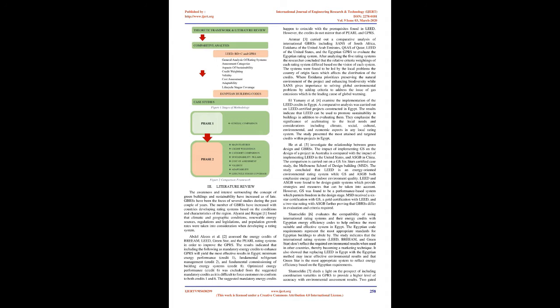HEET [5] investigate the relationship between green design and GBRSs. The impact of implementing GS on the design of a project in Australia is compared with the impact of implementing LEED in the United States and ASGB in China. The comparison is carried out on a GS 6 stars certified case study, the Melbourne School of Design Building, MSD. The study concluded that LEED is an energy-oriented environmental rating system, while GS and ASGB both emphasize energy and indoor environment quality. LEED and ASGB were found to be design guide systems which provide strategies and measures that can be taken into account. However, GS was found to be a performance-based system which permits freedom in the design stage. MSD received a 6-star certification with GS, a gold certification with LEED, and a 2-star rating with ASGB, further proving that GBRSs differ in evaluation and criteria required.